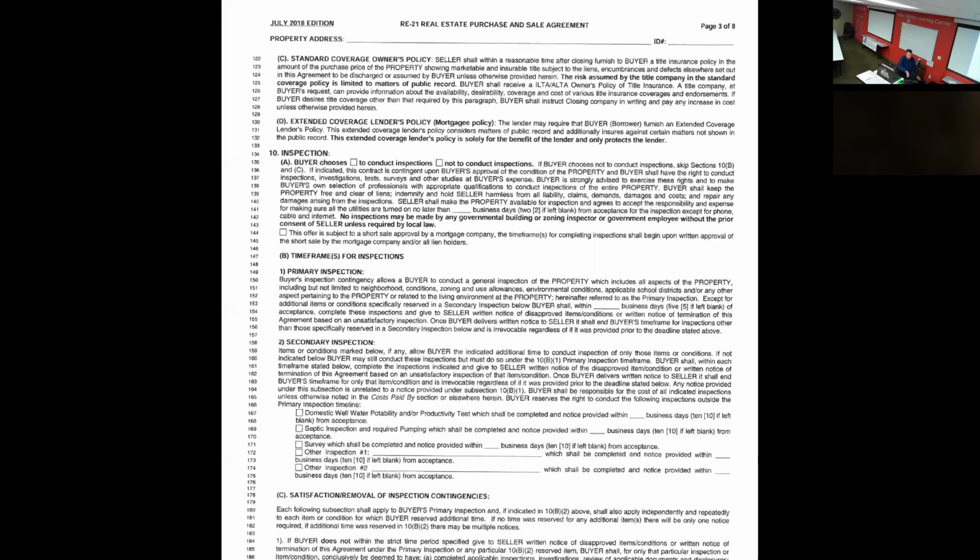Other inspections can be completed within a blank number of days. It could be for electrical inspection. It could be verifying property lines. It could be planning and zoning things, whatever. You can put those things down on here. Now, let's say that you mark the domestic well, the septic, and you have the primary inspection.